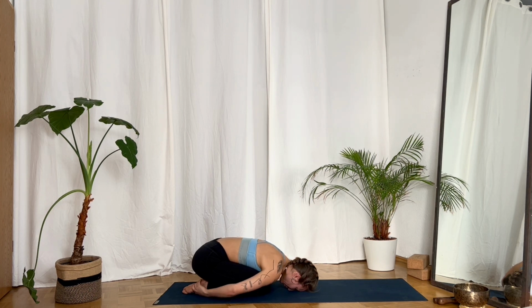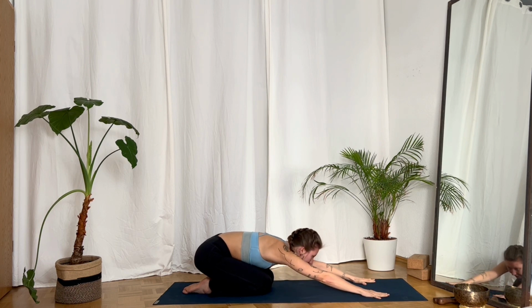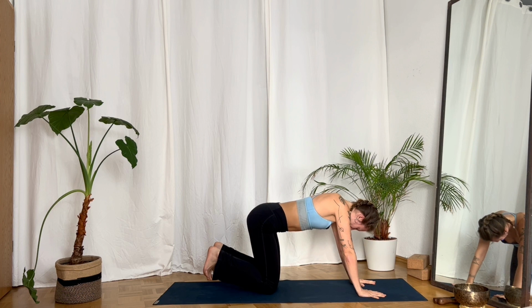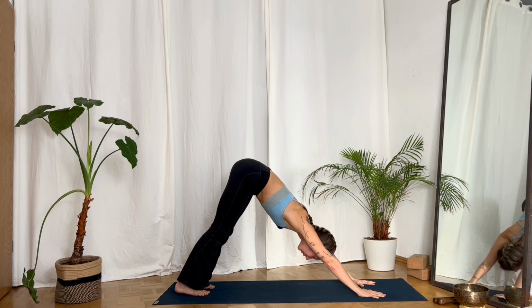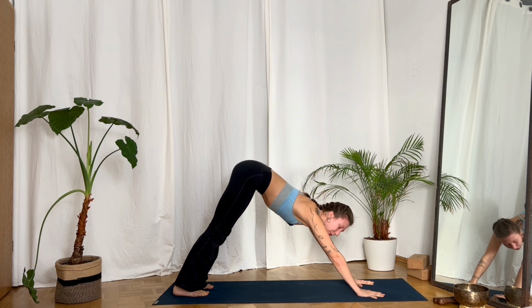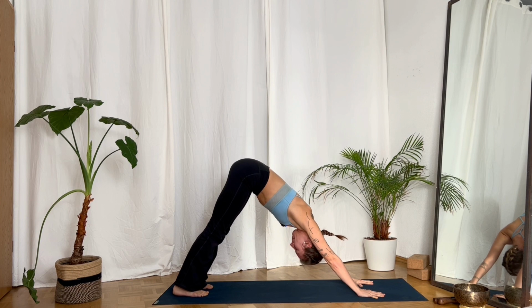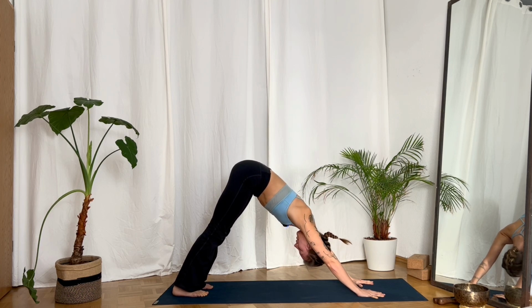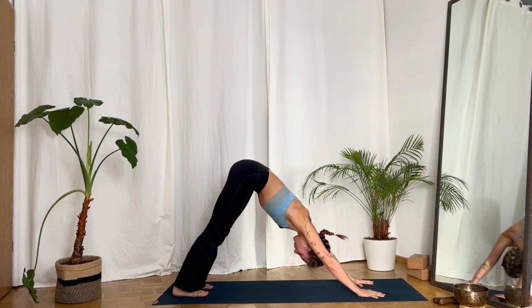And then with your next inhale, bring your arms back towards the front if you haven't already. And then start to lift your hips, tuck your toes under, and come into your first downward facing dog. So lift your hips all the way up towards the ceiling. Make sure your hands are shoulder width apart, fingers widely spread. Your head is in between your forearms. Maybe you look towards your knees or towards your navel. Keep your shoulders released so you're not bringing your shoulders towards your ears. They're away from your ears.